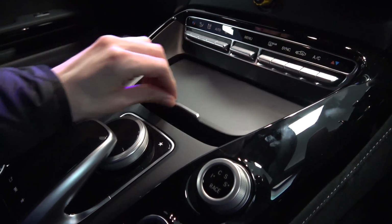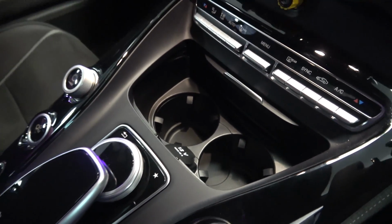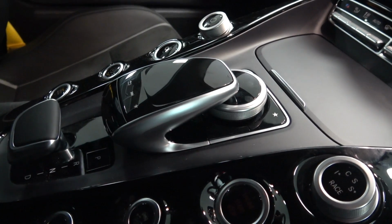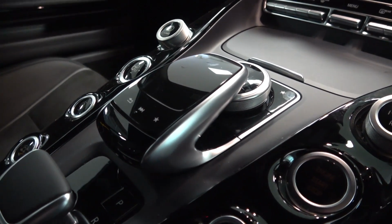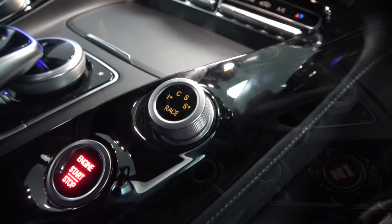The main central column features concealed cup holders and the 12-volt socket at the front, and quite a vast array of buttons and controls behind. In the centre is the main control for the TFT screen with a trackpad, direct option buttons and swivel underneath. Behind this is the lever to change the car between park, drive, reverse, etc.